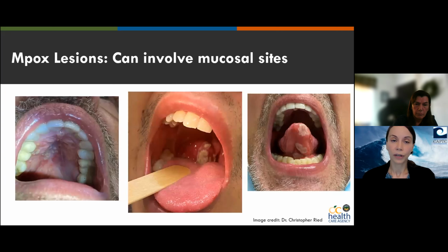Here's some of the oropharyngeal lesions of Mpox. I think the image on the left looks kind of most classic. I could imagine those lesions as having that central umbilication. But then the other images I think that you see here look more atypical, sort of like irregular white plaques. So again, just having Mpox in your differential. I would also put mucus patches on the differential if I saw a patient like this one in the middle with that lesion in the back of the throat. Next slide.